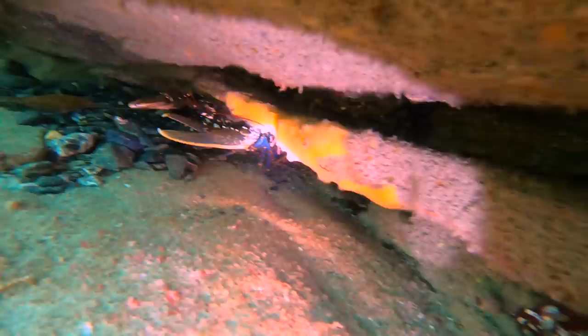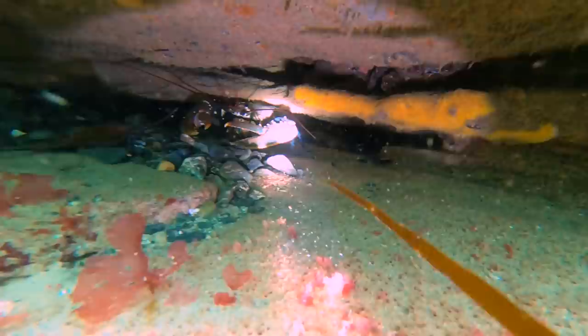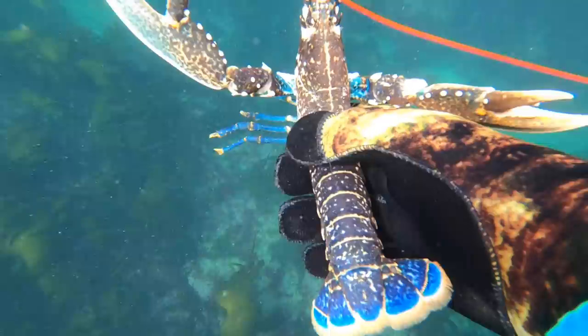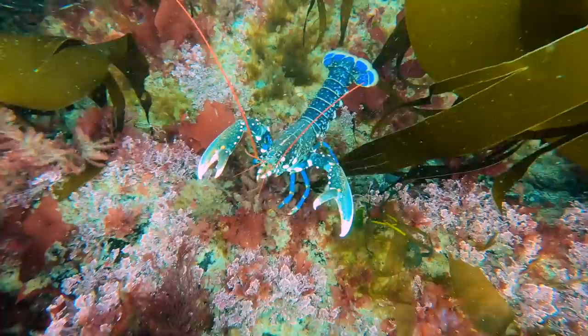Seeing those empty claw shells was a clear sign that there was a peeled lobster nearby. This guy under here was soft, he had just peeled out of those shells. They are fast when they're making a run for it, aren't they? Far too small to keep, but still nice to see. This guy had proper small man syndrome. He was so aggressive. Go on, go home. I'll see you when you're bigger.